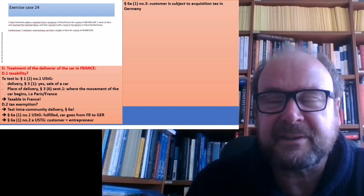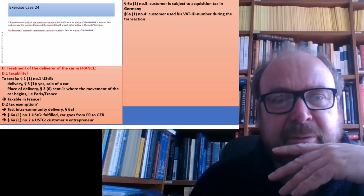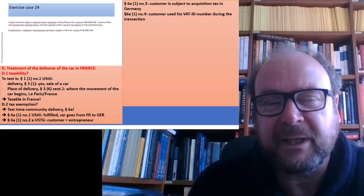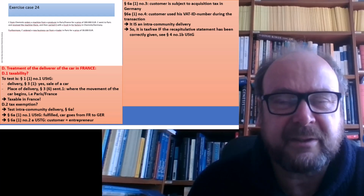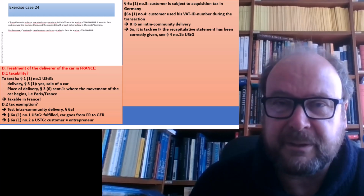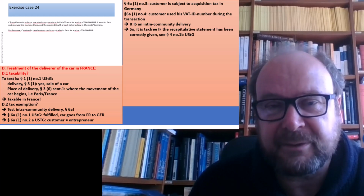It's subject to acquisition tax in the hands of the customer in Germany. See above, we tested this already. And the customer uses his VAT identification number during the transaction. I think we can reasonably assume this if C is not a complete idiot. The case doesn't give us any hint to the contrary, so we assume that all formalities have been fulfilled correctly. So it is an intra-community delivery, so it's tax-free if the recapitulative statement is correctly issued by the French deliverer. And it's tax-free for him, not for the acquirer, because the acquisition in Germany was a different movie. We have already tested it. There it was liable to tax. The tax exemption for the deliverer is only granted because of the tax payment by the acquirer. So we have to keep these two sides apart.